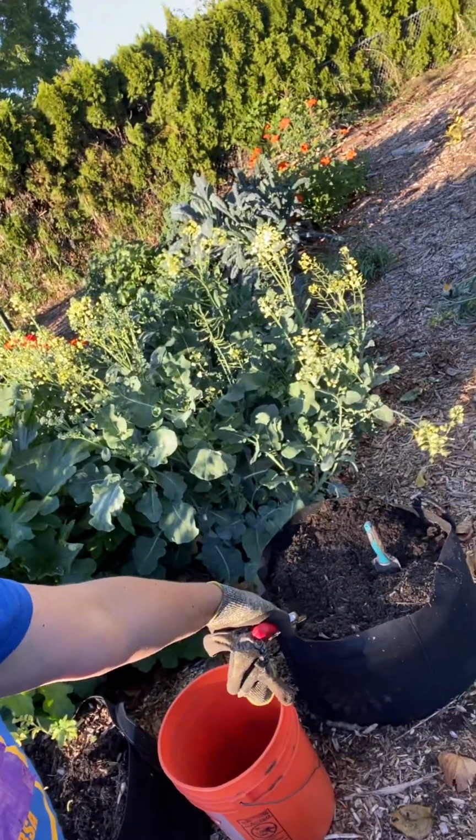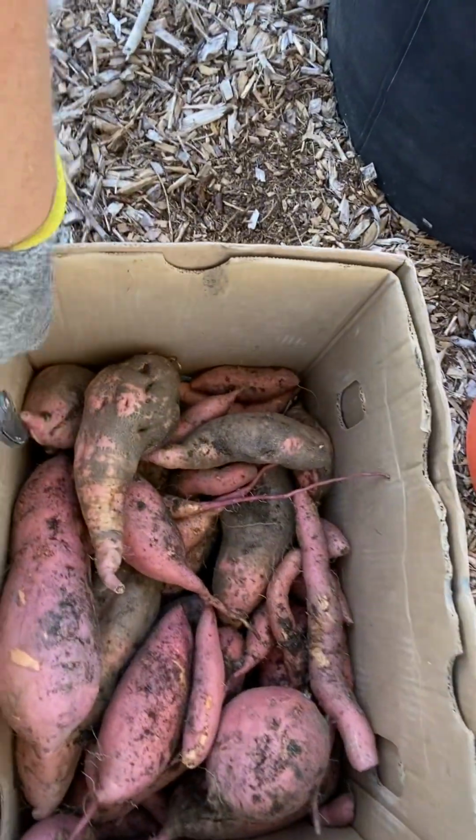Oh, and here's the last thing, garden tour. I had mentioned the yams that were taking off. I did 4 of those little barrels, and in each barrel I had 3 or 4 slips. One of them only had 3 slips that did really well. One of them only had 2, but whatever. I had 4 of those, and this is my box of sweet potatoes.